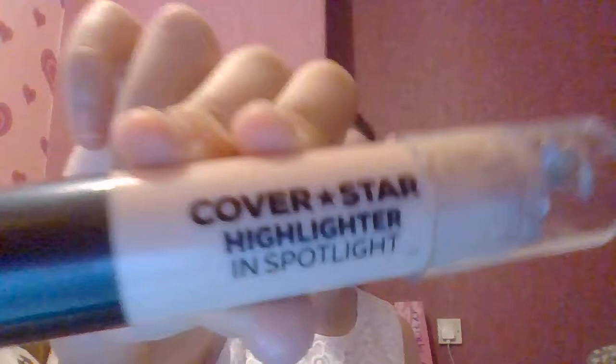The next thing is absolutely wrecked because it wasn't great. It came in a magazine and I wouldn't usually use makeup out of a magazine, and as you can see, it's got totally wrecked and come apart because as soon as I put it on my face, it just went everywhere, and I personally thought it was going to be good. It's a Coverstar highlighter in Spotlight. And it's supposed to be for your cheeks, but that was quite rubbish, so I'm going to put it in the pile over there.